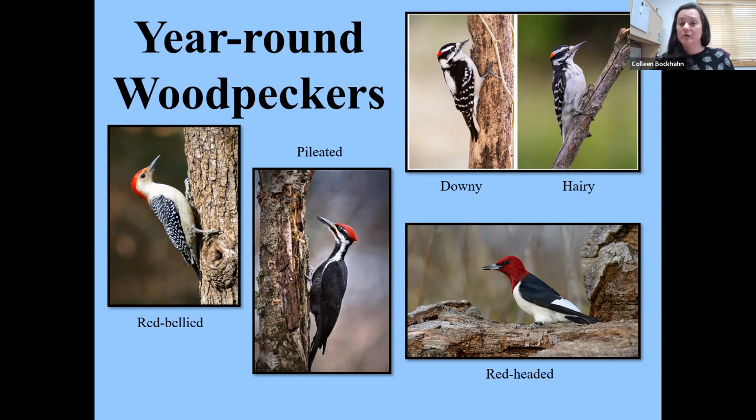You can also get to know their calls, which are fairly different. They do have a little bit of similarity, but after a while, especially with the downy being more common in neighborhoods and coming to bird feeders, you'll get to know what they sound like. And they are a little bit smaller overall. There is a difference in the pattern of black and white spots on the back, but it's really tough to see that at the right angle and be able to distinguish that.